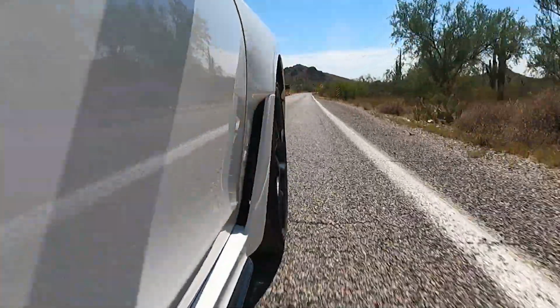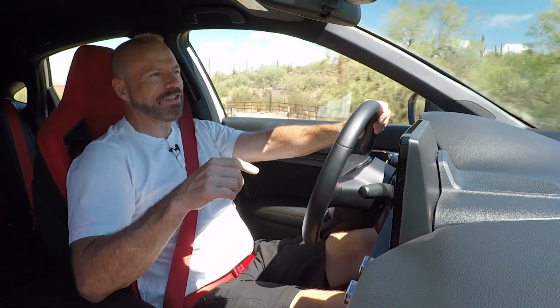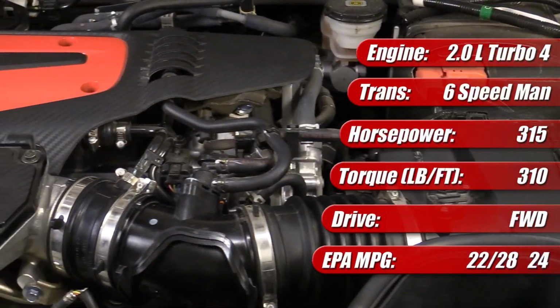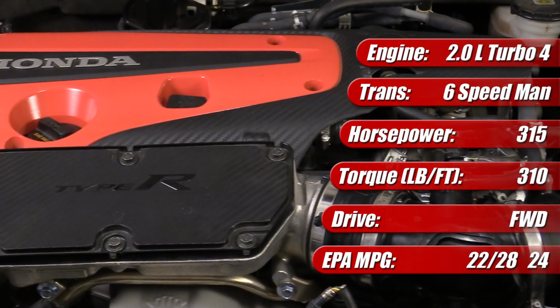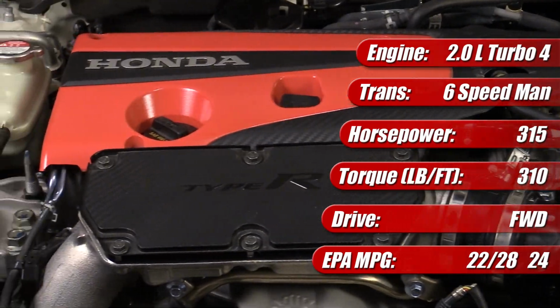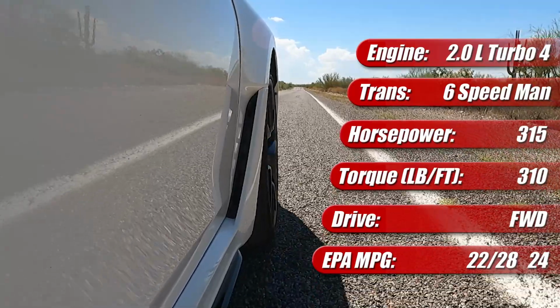All right, my friends, now for the big conversation about what's under the hood, because that's what's most important, right? Under the hood is the latest generation of the K20 C1 turbocharged 2-liter engine and 6-speed manual transmission, 315 horsepower, 310 pound-feet of torque.